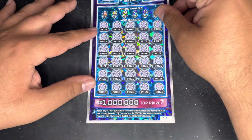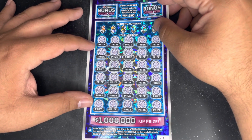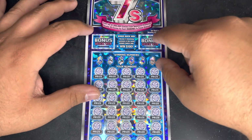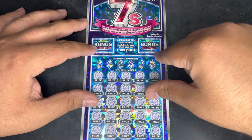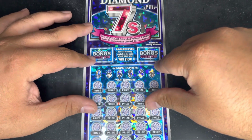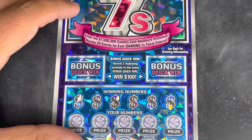Primarily a match and win. Match your numbers to the winning numbers. We've got an automatic win by revealing the 7 symbol. Double the prize with a double 7 symbol. We've got two bonus spots. I've yet to win up here. Win $100 by revealing 2 matching symbols. So let's go ahead and get started there on ticket number 13 of Diamond Sevens.